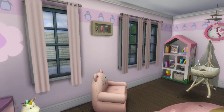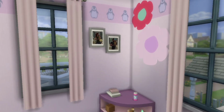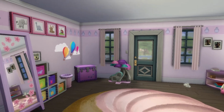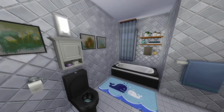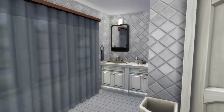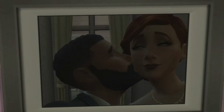And then little Azalea's room. We've got the birth certificate on the wall. We've got pictures of Bob and Eliza holding her. Pictures of baby Azalea in the room as well, sitting on the shelves. And now the kitty looking bath mat makes a lot more sense.